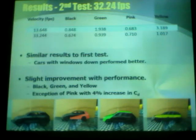For the second test, the velocity was measured at just over 32 feet per second. As you can see, the black and the pink drag coefficients were still significantly less than the green and the yellow. However, the green and the yellow had decreased significantly. These results were very similar to the first, but the cars with the windows down performed much better. This was a slight improvement with performance.